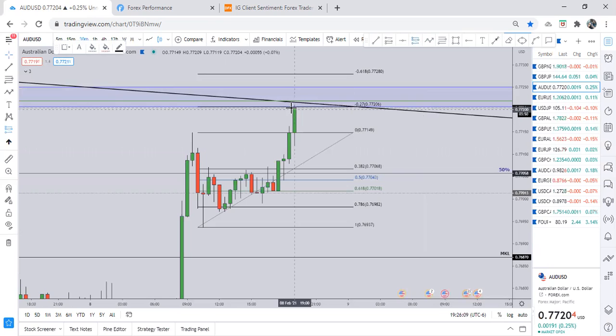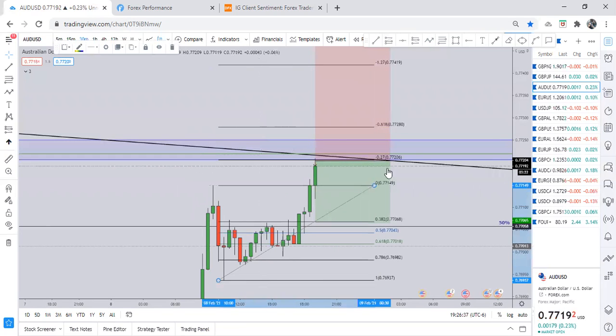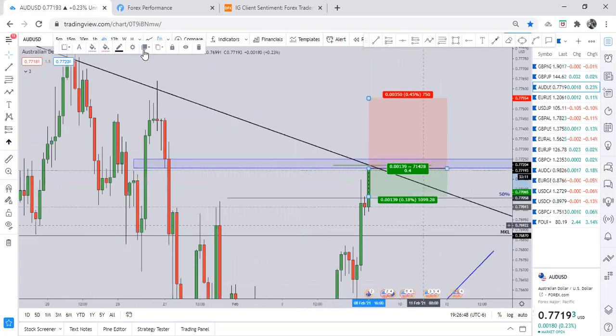So my entry is right there, 200. My stop loss is going to be, let's see, just to be exact, 203. Oh, that's pretty good. I'm gonna do 30, 35 pips, 350. Okay, that's it. Ooh, as you can see, we already got some rejections. Crazy, huh? So my target, of course, I'm gonna stretch that a little bit.